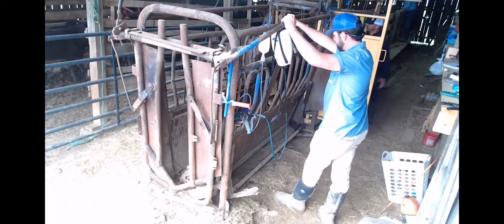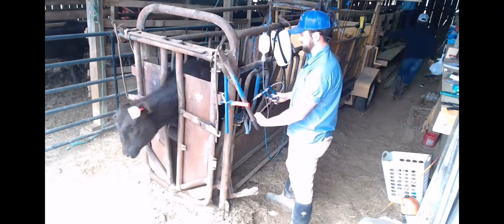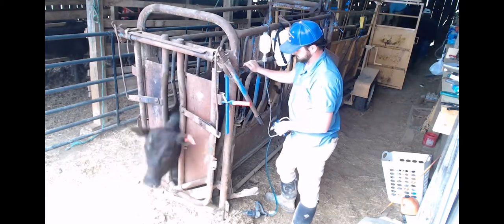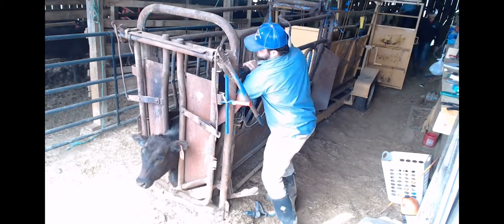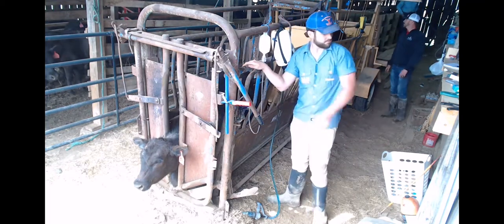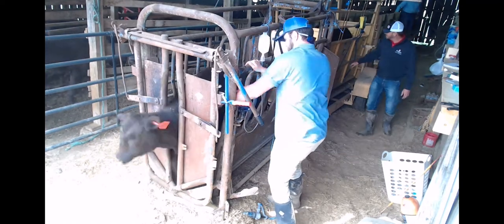On the 425 pound average after 28 days, I think it'd be fair to say they probably will average as a group probably 480, 490. So roughly off the top of my head, that's at least 2.5 pound a day gain on the first 28 days, which I think is excellent. I don't think with anything else you'll get close to that.